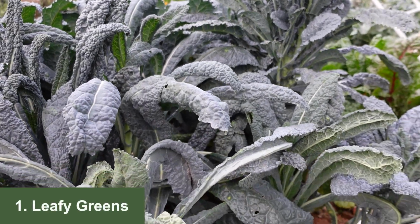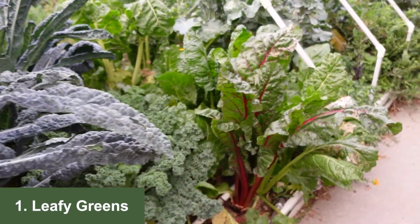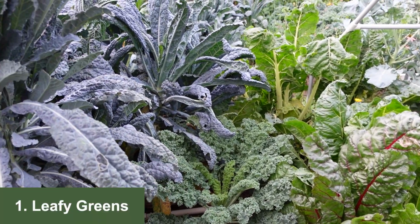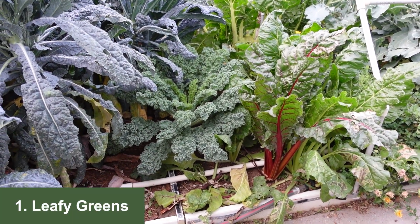My number 1 pick for a survival crop is greens. And the reason why is because they are so nutrient dense. You can grow an amazing amount of food in such a small area, and they preserve really well just simply by drying, so you can eat them all winter long.